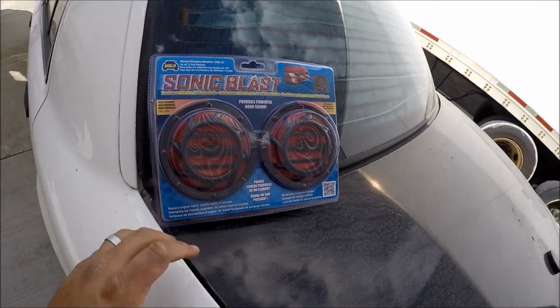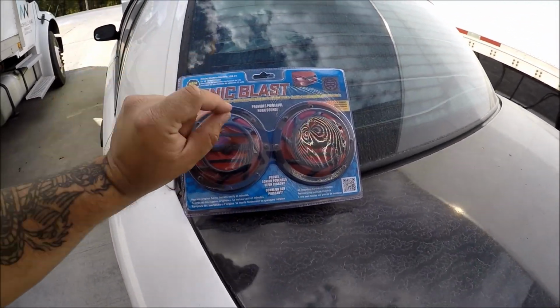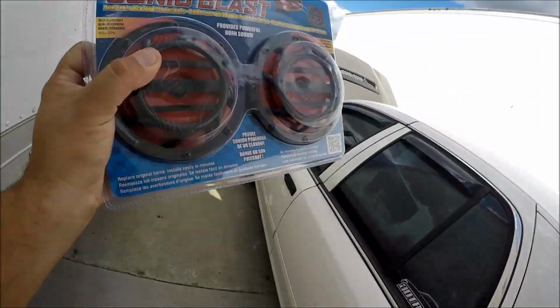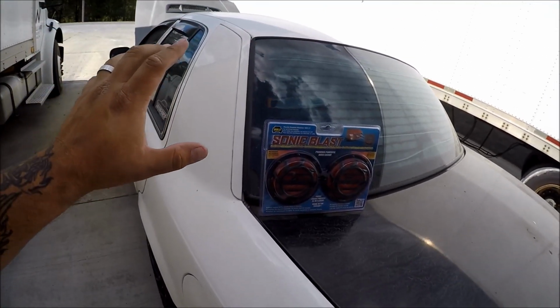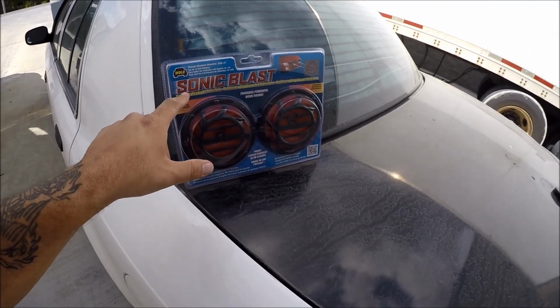Now you can pick these up online, or if you're a Mexican and or are broke and or are both, then you can pick these up at AutoZone for just around $30. Why would you want to go with Sonic Blast horns over just regular horns? Well, because Sonic Blast horns will give your old, grumpy, retired cop some much needed style points.